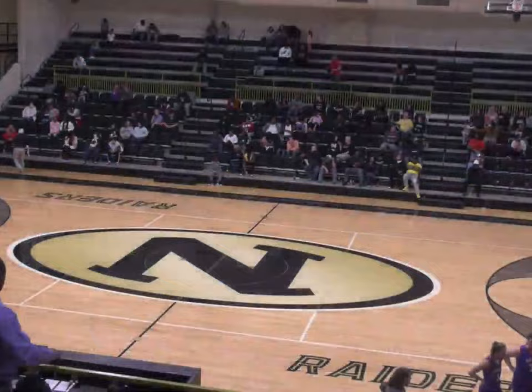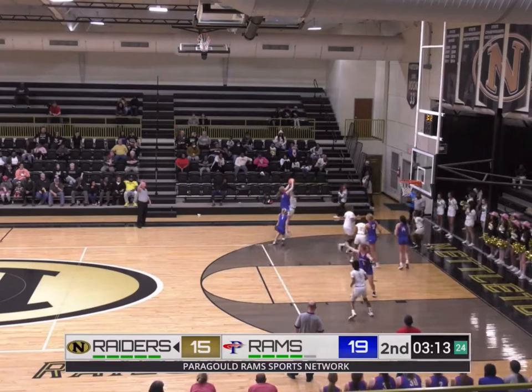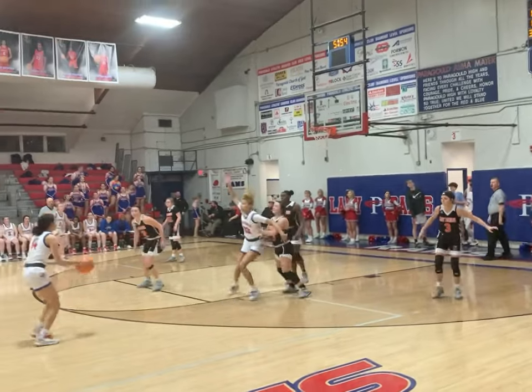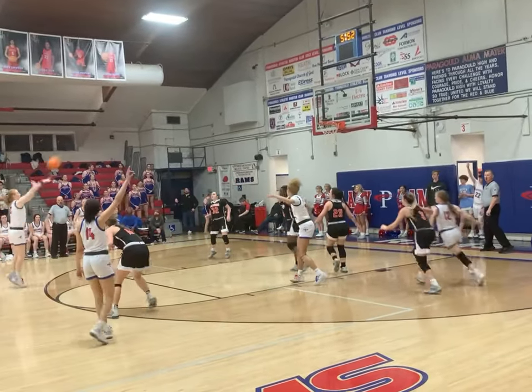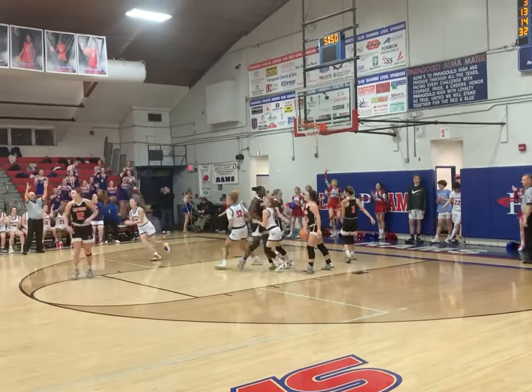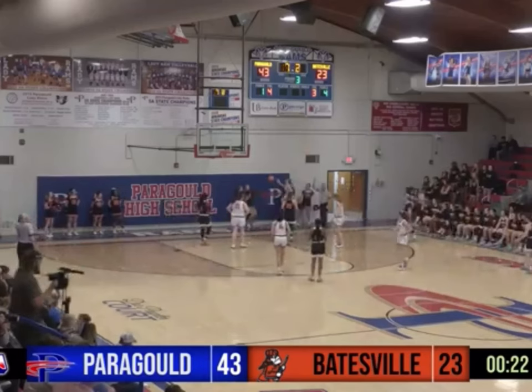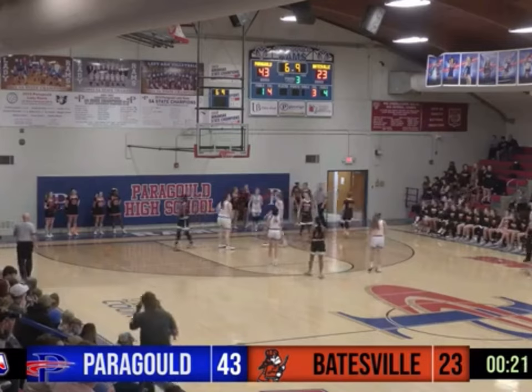Defensive stop and have an opportunity. Defense by Paragould and it's stolen by Mikayla Lambert. She gets it out. Game now. Ball knocked out of bounds. Again, nice denial defense by Mikayla Lambert on the post.